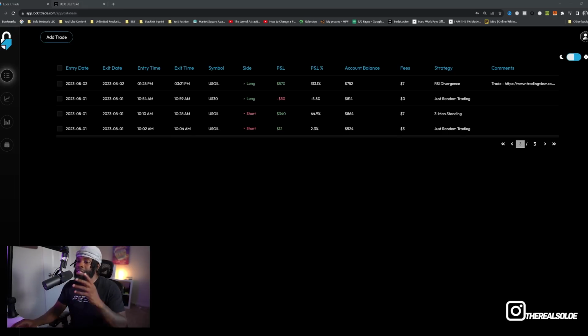So here you guys see, this is actually my journal, Lock It Trade journal that I'm using, which basically helps me know what strategies are producing, what strategies aren't. It also lets me know what times I really should be trading, what pairs I should be trading, and so forth. So that's pretty much what we're going to be using for this account.